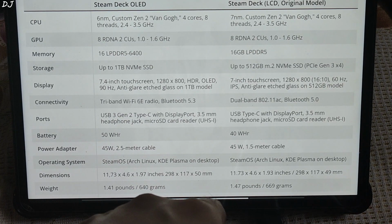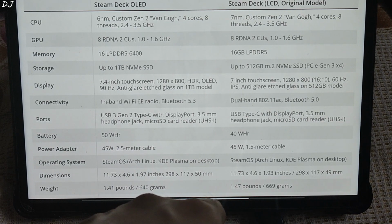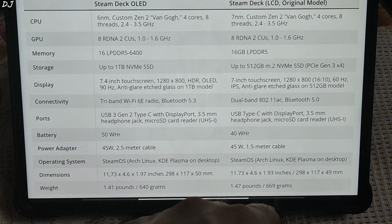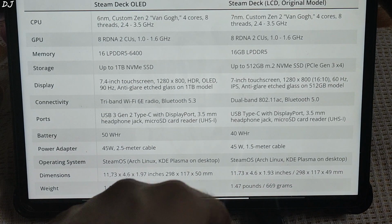Now I'm not expecting AAA games to run at 90 FPS, but yeah, it's going to be very beneficial for the indie games. The OLED panel can output up to 1000 nits as compared to 400 nits on the LCD panel. The display still does not support variable refresh rate. It uses a MIPI based interface. OLED will make colors pop. Deep blacks due to their infinite contrast.